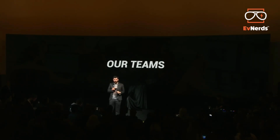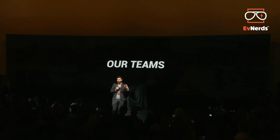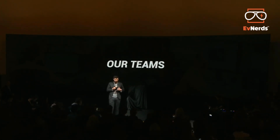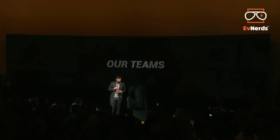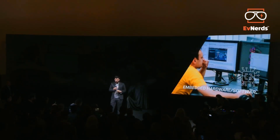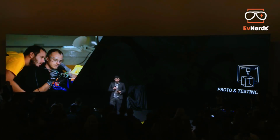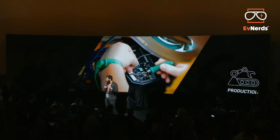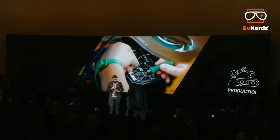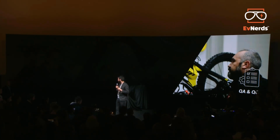And for the last four years, we are developing this bike. But it's not about the bike. It's about the whole system, the ecosystem, the whole connectivity and technologies that we have developed behind the bike that we will use in many other things. So we have our software development, mechanical engineering, embedded hardware, embedded software, the low-level software development. We have our prototyping and testing department, production. Lots of the things you see here are produced in-house. Everything is developed in-house, and our quality control departments. So let's hear a little bit about what this team has to say.